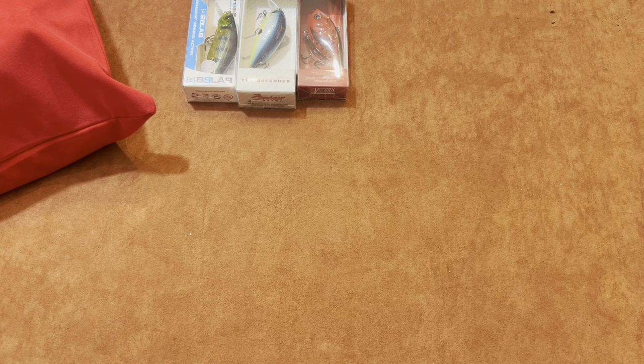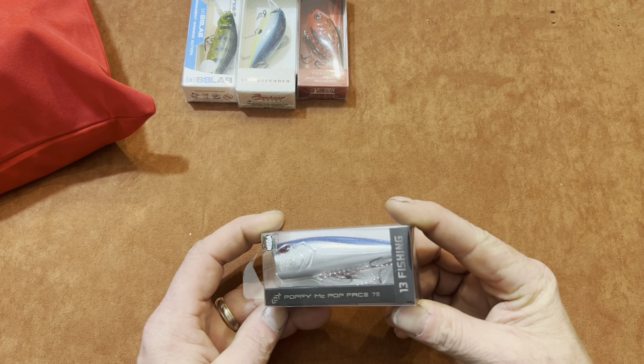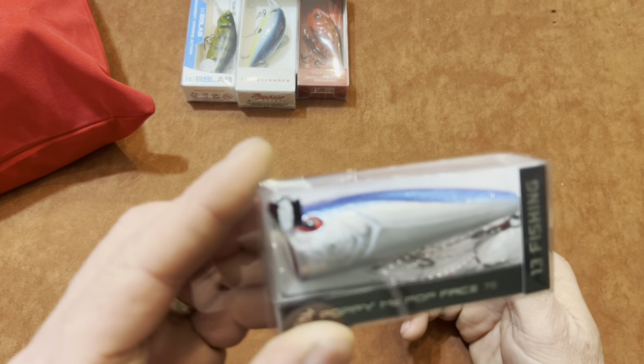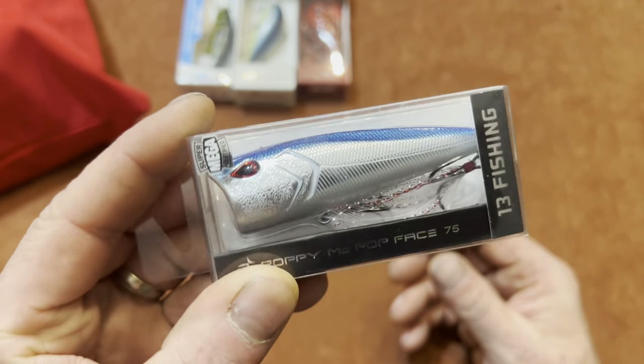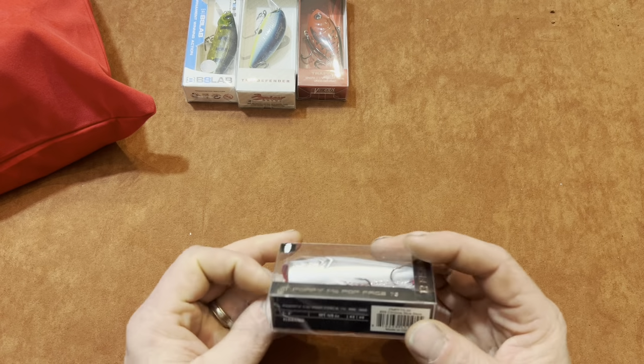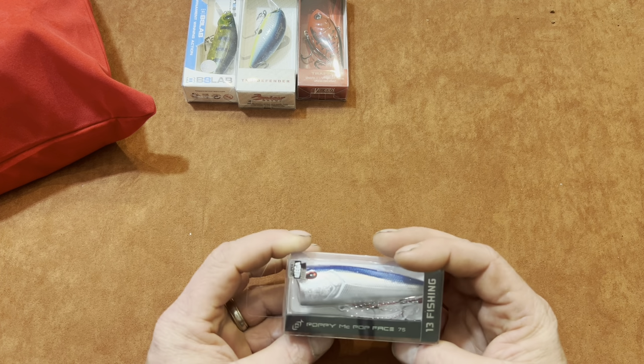Next, we got ourselves another bait. 13 Fishing. Popping McPop Face, 75. That's a good looking popper. Look at that thing. Cool color. That blue and silver is always popular and always does really well. Chrome Blueback. I like that.